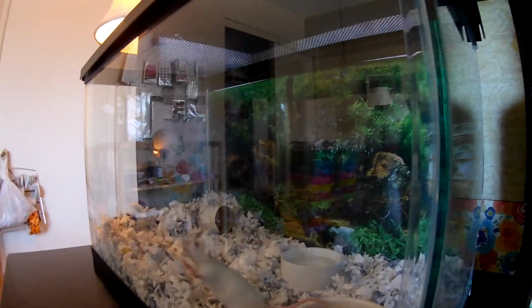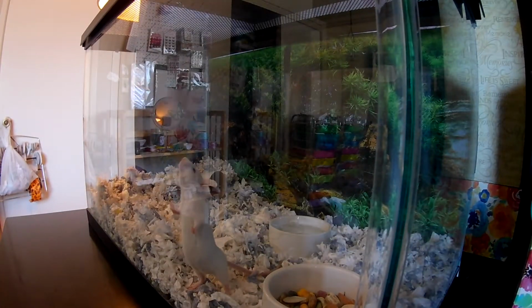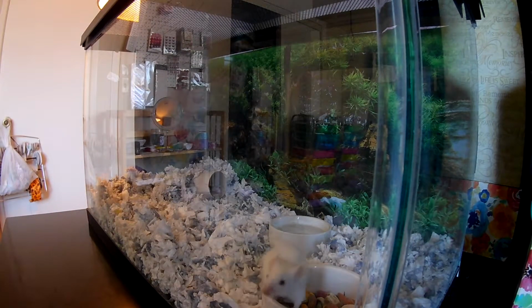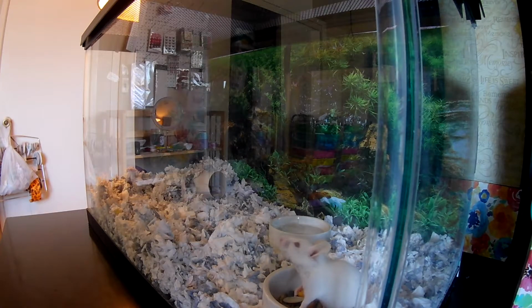Okay. Let me adjust this camera a bit. So Sprig has had at least half an hour to settle in. She's had a big meal. She's really enjoying her food. She's still very curious. She's still eating. She's a little greedy girl.